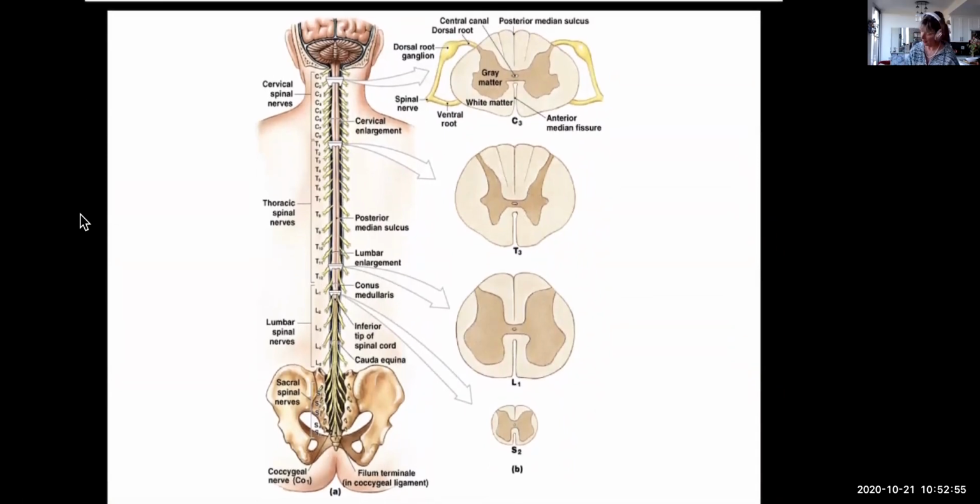Here is the extension of the spinal cord. It is about the size of your forefinger. The spinal cord is 1.8 centimeters in diameter and about 45 centimeters in length. It extends to L1, from which point the nerves simply branch.